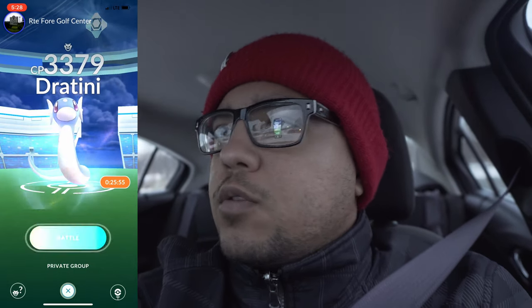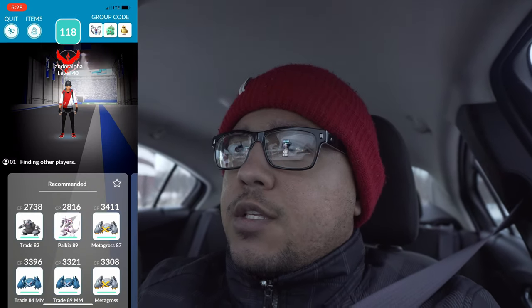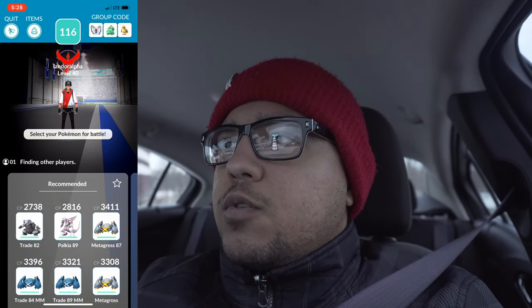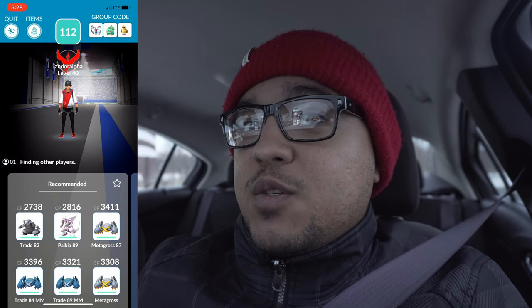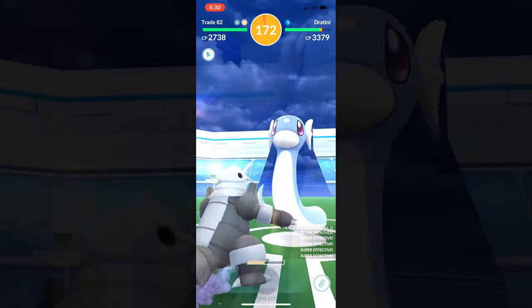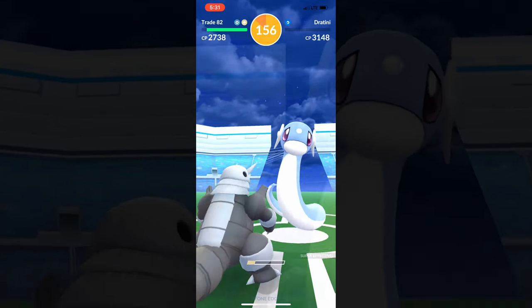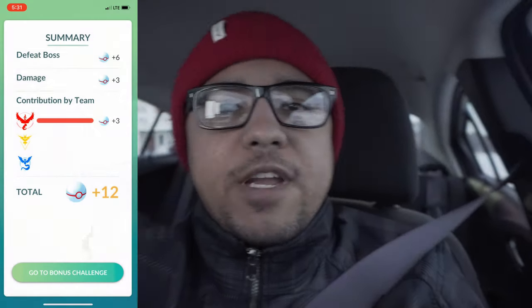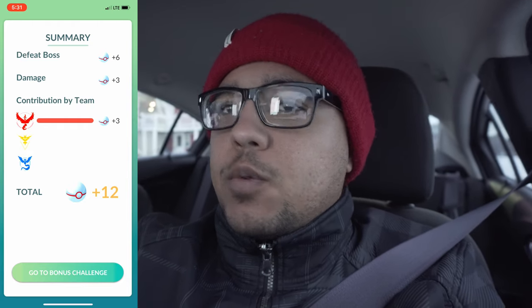Teeny raid along the way home, or along the way to get my wife, and we're just going to do it really, really quick since it's just a 1-star, and just knock it out and be back at it. So we'll see what happens when we catch it. I've actually never raided at this gym before, so just going to see what the result is.